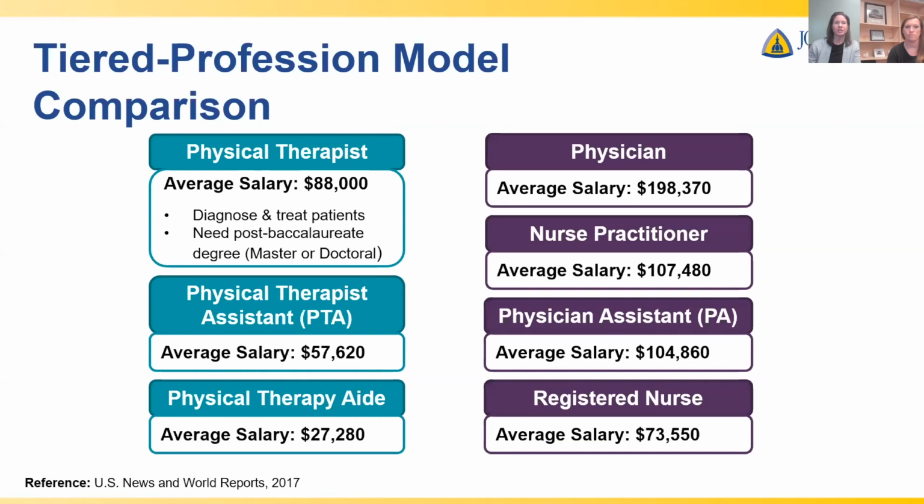So the tier profession model that we're looking at with genetic assistants is not something that is novel to genetics. In the field of physical therapy, for example, physical therapists are supported by physical therapist assistants and physical therapy aides. Physicians may be supported by nurse practitioners, physician assistants, and registered nurses.